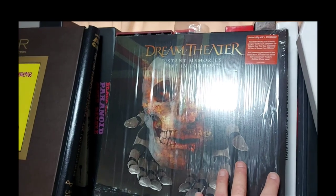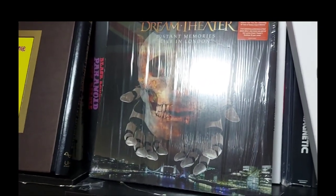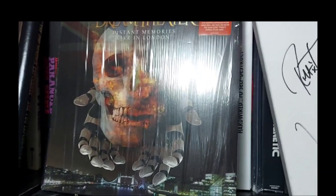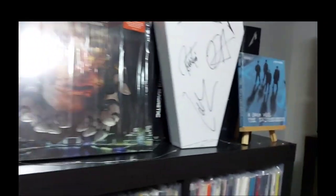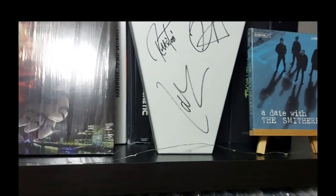Like the replacements, this came from Anthony at AGK Vinyl during one of our vinyl auctions. I bought this. It's Distant Memories Live in London, a 4 LP and 3 CD box set. Sorry about the glare there. This isn't new. I've had this since it came out.